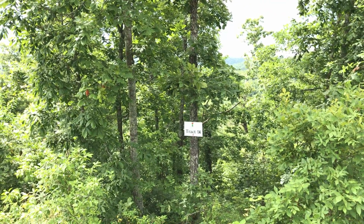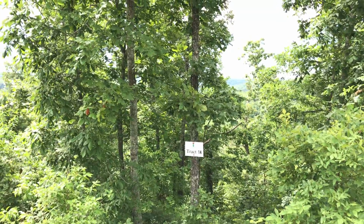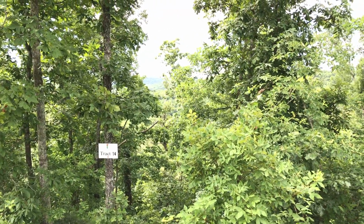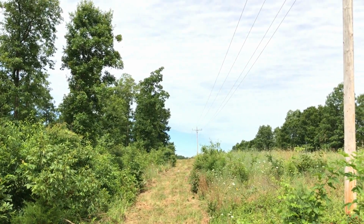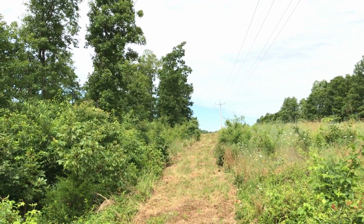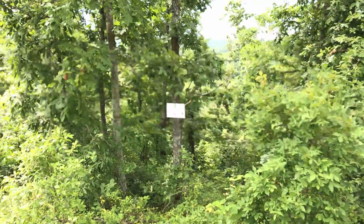A lot of options on this property. Awesome area for hunting. I mean, you've got dozens of places where you could set up some nice hunting stands. You'll have different building sites. To have all that and still be within 5 minutes of town and have power and paved frontage is pretty rare. So it's a nice deal. Tract 14 at Elk Ridge.